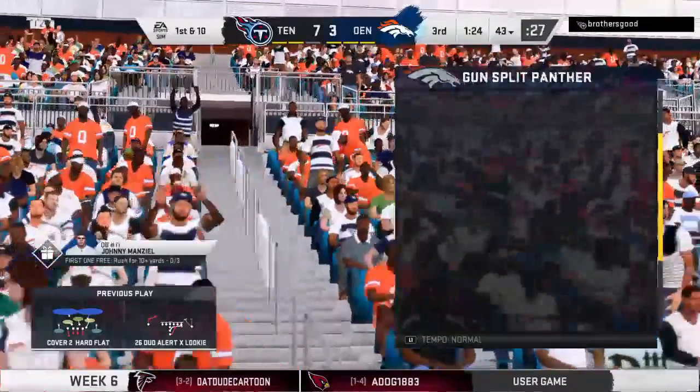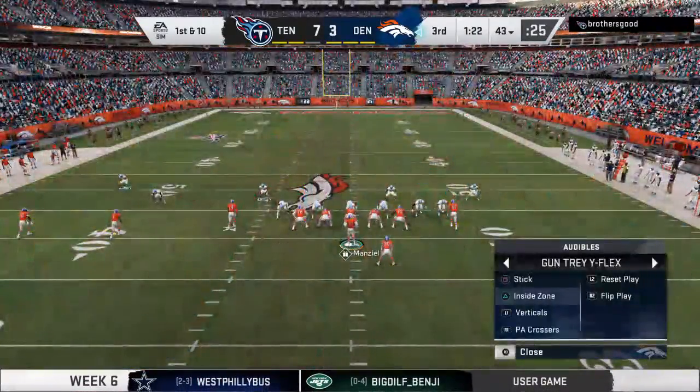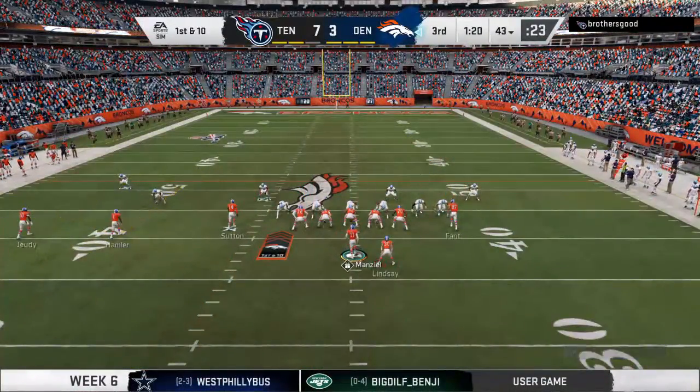First and 10 at the 43-yard line. One play has him up past the 40 already, and another first and 10.